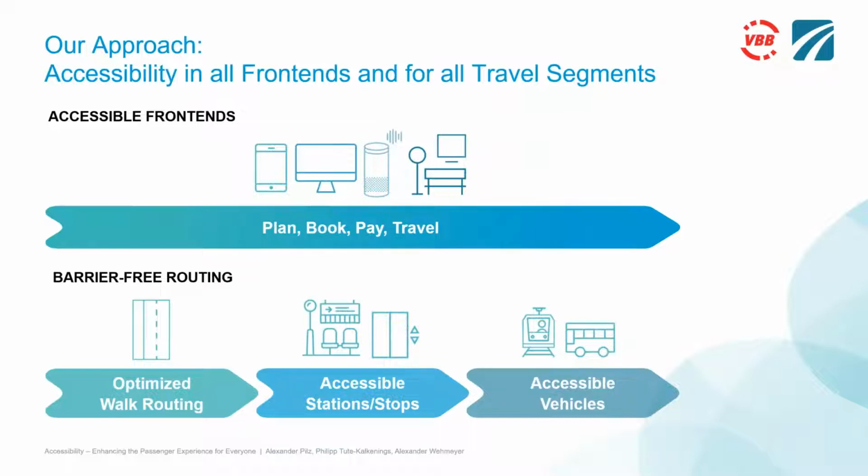Also, it's just as important to us to provide reliable and fully barrier-free routing within all our trip planning services. We here differentiate in 3 major travel segments. Accessible and optimized walk routing is the first one. Accessible station and stop, the second then. And of course, the accessibility of vehicles, which I will now explain to you, the 3 in total, in more detail.